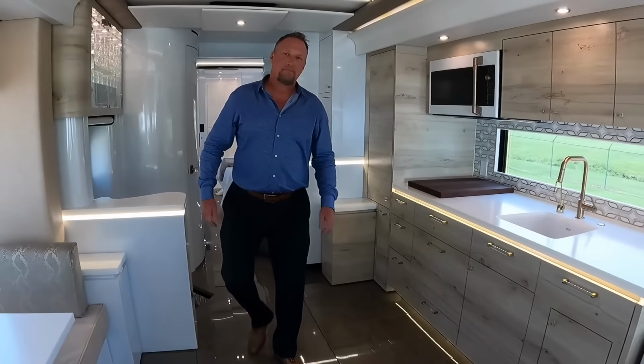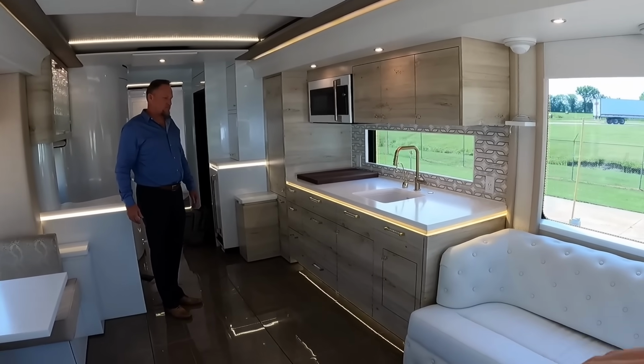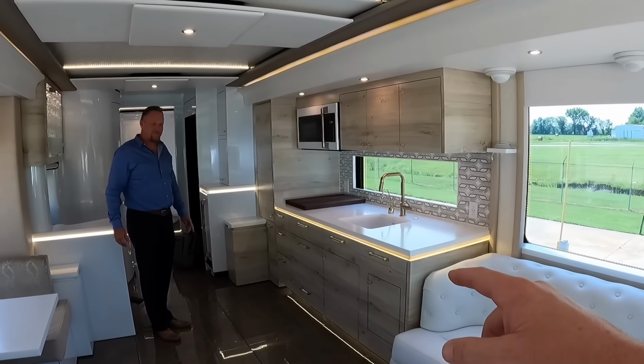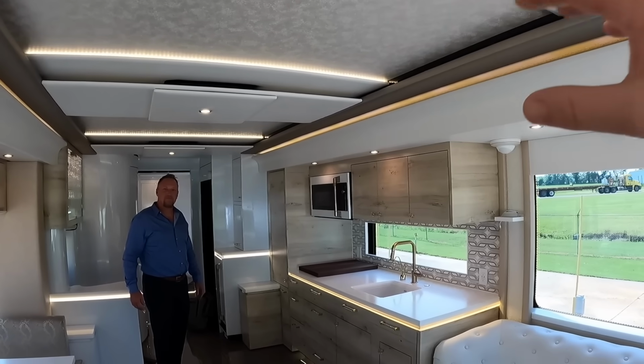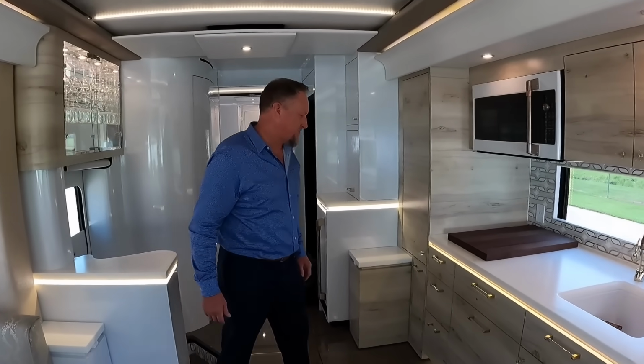And then also, as I back up a little bit, I really like all of the different lighting that you see through the Newell, from the floor to just below the countertops, then the ceiling, just all of the different accent lights in all of the different places. Just a stunning coach.